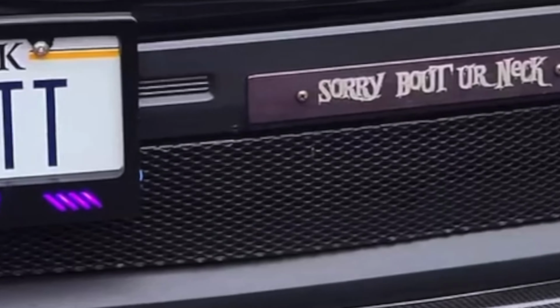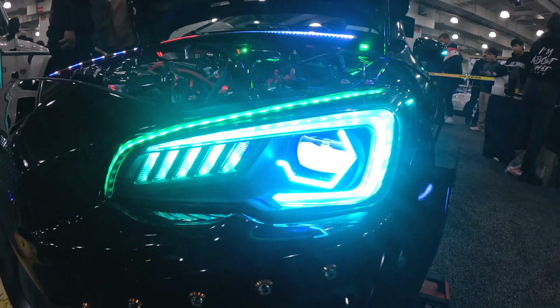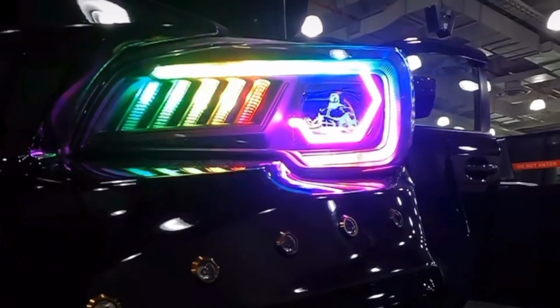The front says below V8 bait, it says gotta pay to play. These headlights were the Subi Speed Redline V2s. I had my boy Jose from Restored Vision open them up and made them fully custom. If you look in here, Hulk is etched in the lens.